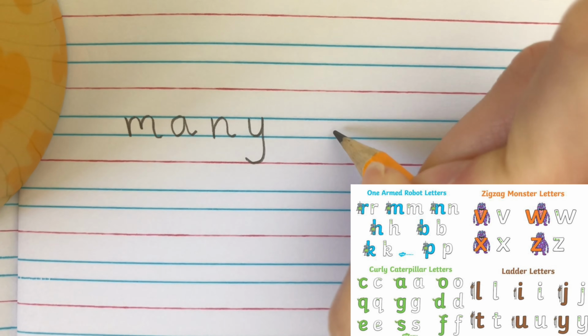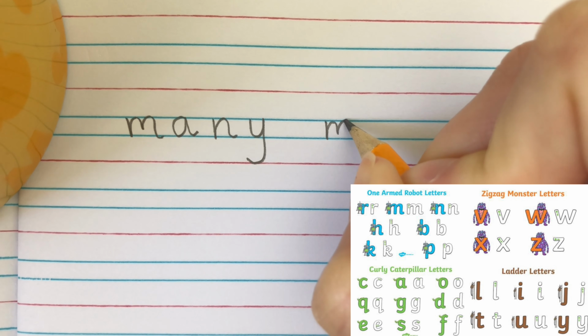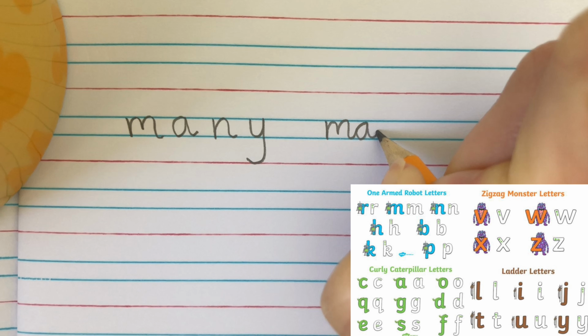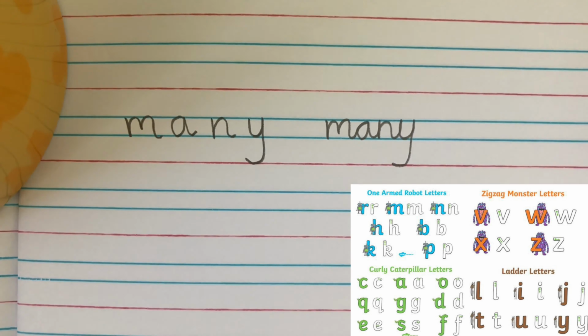So, again, with my M, still a one-armed robot, even though I'm joining, so down. Then I'm gonna keep my pencil on the paper to join that N. It's a one-armed robot, so back to the top for my N. And then down to the bottom red line. Many.